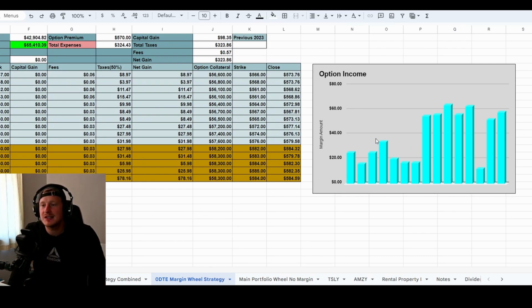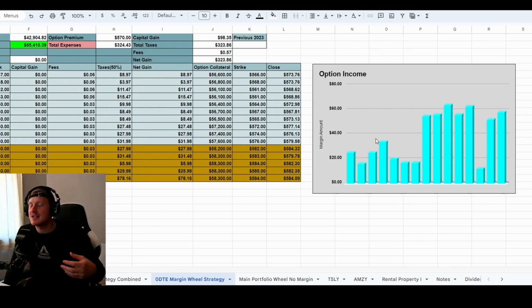And then moving over here, my initial income when I started this option strategy 2 weeks ago was just to make that 6, 7, 8%, just utilizing that option income or that option collateral that's set aside that you're not even really using. And I was making close to about $20 a day with that.